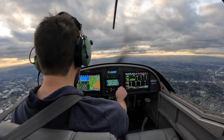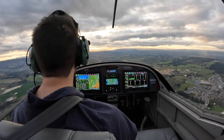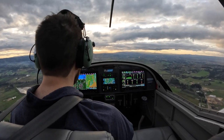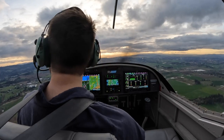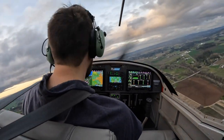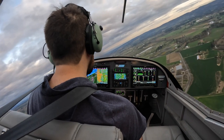Descend to 1700. Okay, here's what this does when we get there. I'm intentionally letting it. You're not going to like me. There we go. Twin Oaks traffic, 317 Victor Alpha, entering 45 for left downwind 02. That's like 32? No, 20? No, that's not right.